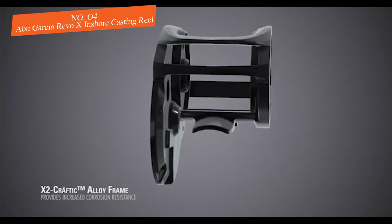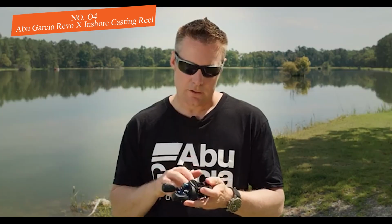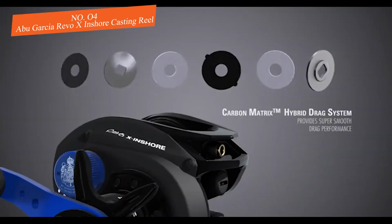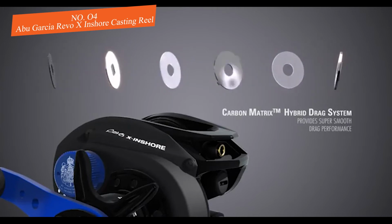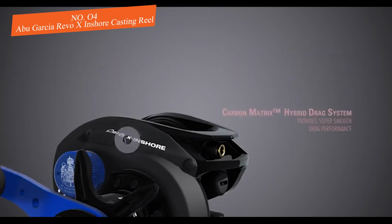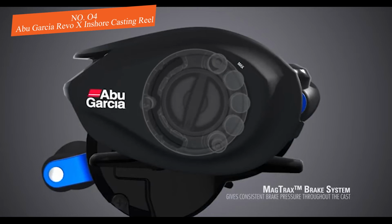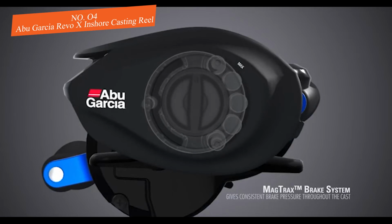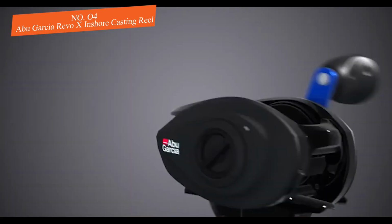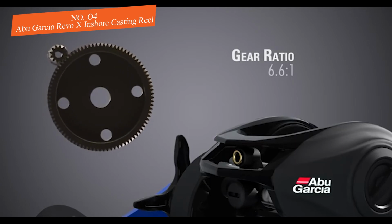Abu knows how to build reels that work, though, and their inshore reel is sure to handle anything you throw at it. I like that it has a built-in oil port, as well. This is a commonly overlooked feature on some top-of-the-line reels. I also like the lower 6.6 gear ratio, which means slower retrieve, but greater leverage for bigger fish. If you're planning to target big fish and push the limits of your reel, the lower gear ratio will help. Best for a low gear ratio inshore casting reel for winning tough battles.